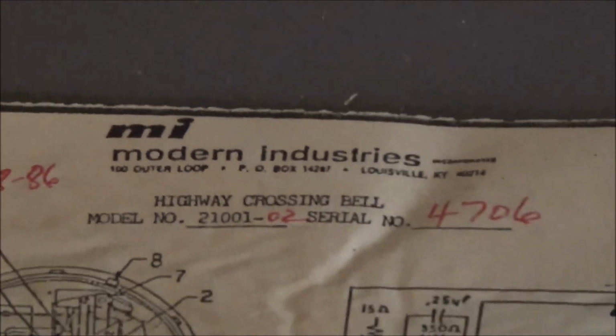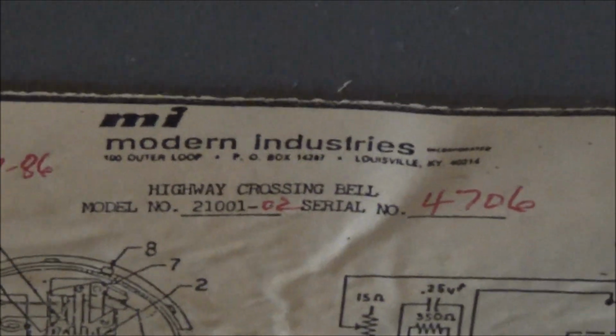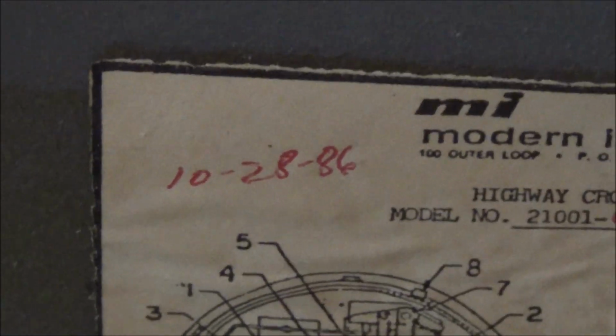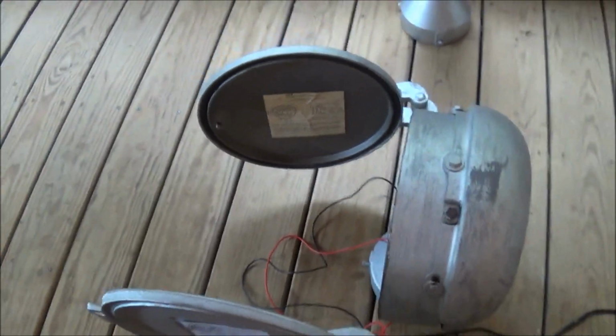Then right here we've got the information on the bell, wiring diagram and the like. You can see up there it says Modern Industries, and someone could probably look up where this company was located. Right there, as you can see, there's the date, October 28th, 1986. Not sure if that's the manufacturing date or the date that this guy was installed.